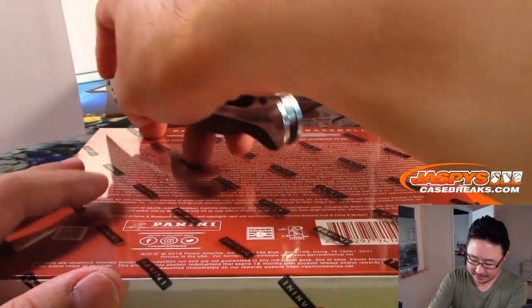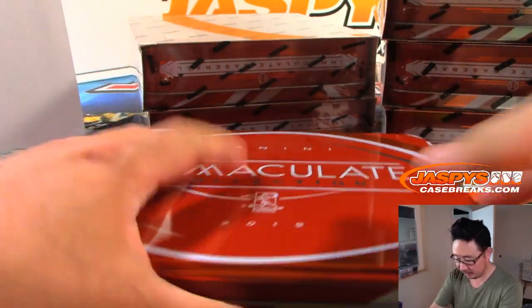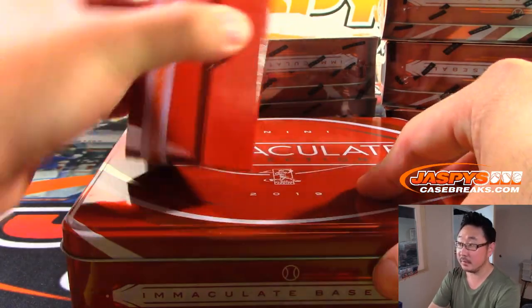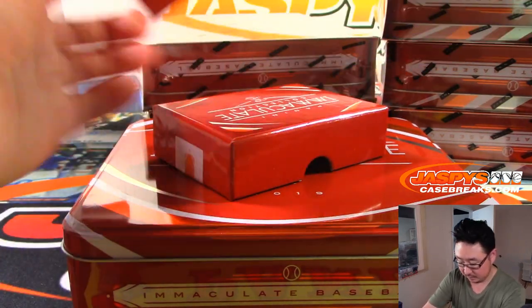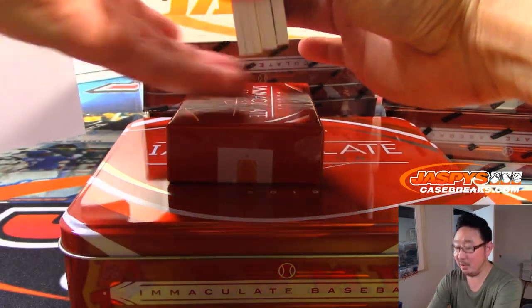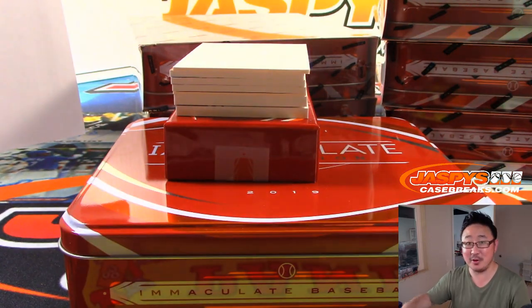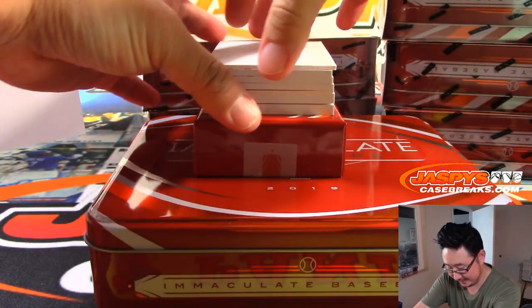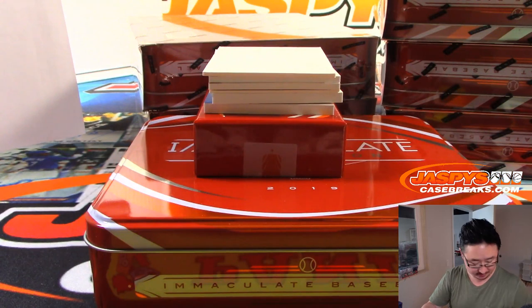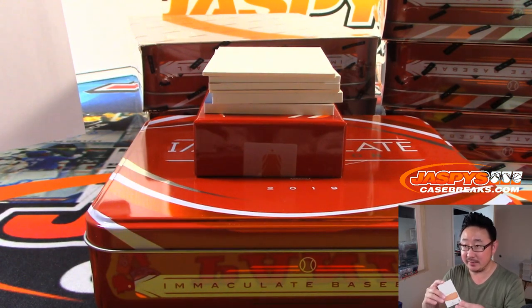All right, box 1 in the books. Box 2. You know, I don't know what Immaculate Football is. I want to say similar price, maybe a little bit more expensive. Oh. Kip Kip Hooray wants a redemption in each box. 2 for 2 so far. There's another redemption in here. Plus, Brandon Crawford, 20 out of 99. Kip with the number 0. He won that spot in the 8x10.